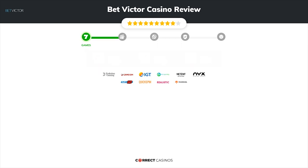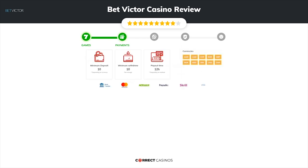Chapter 2, Payments. The minimum deposit amount at BetVictor Casino is just 10. And the minimum cash out amount is 10, which might vary depending on your currency. The usual cash out time is 12h, but this is also depending on the selected withdrawal method. You can deposit or withdraw with bank transfer, MasterCard, Neteller, Paysafe, Skrill, and others.